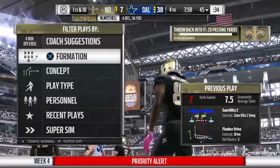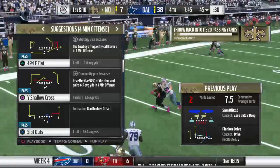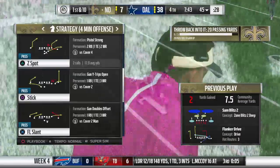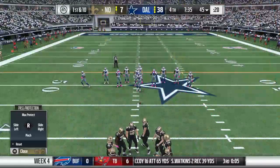Did you see that route the way that I did? I thought he was trying to get deep. Yeah, that wasn't the first option. No, not at all. It came off of that guy, the deep guy, and came underneath on the drag, completed it very well. Then the offense lining up first and 10.